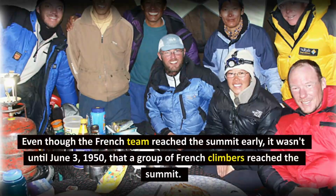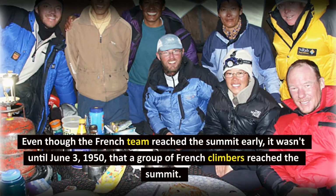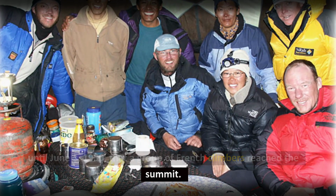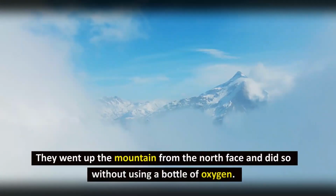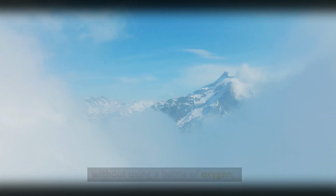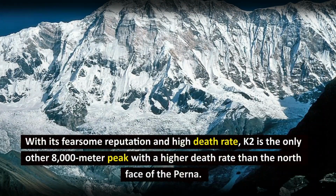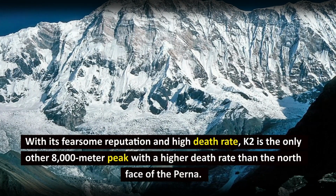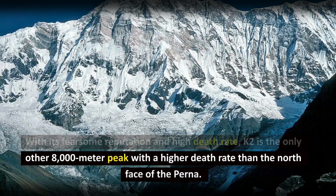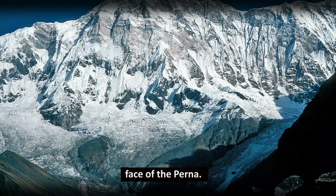Even though the French team reached the summit early, it wasn't until June 3, 1950 that a group of French climbers reached the summit. They went up the mountain from the north face and did so without using any tanks of oxygen. With its fearsome reputation and high death rate, K2 is the only other 8,000-meter peak with a higher death rate than the north face of the Annapurna.